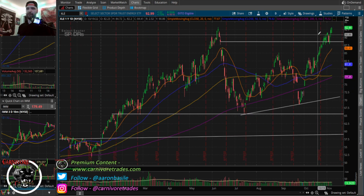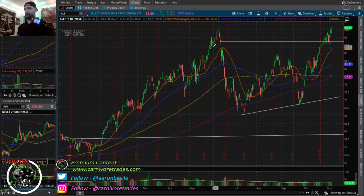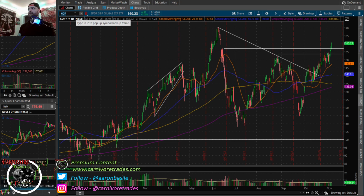It's stretched. It's overbought. Do not chase this up here. Same thing I said months ago. I said, don't chase XLE up here. It's going to correct. I'm saying the same thing now. It will come back in. You'll get a chance to buy it. Do not FOMO into these.